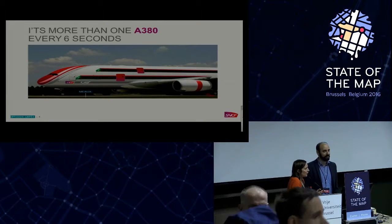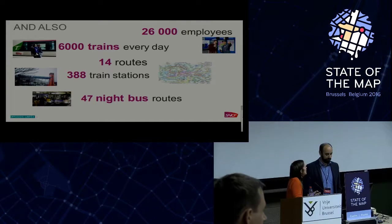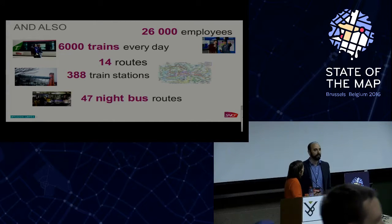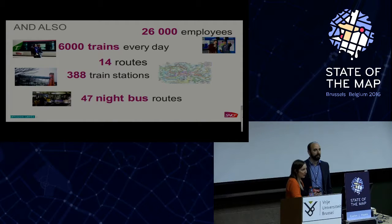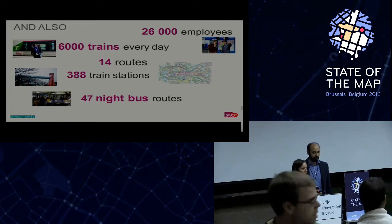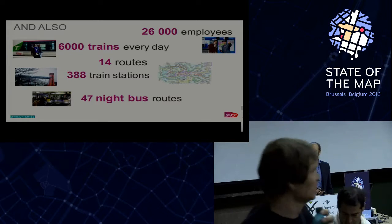Some more figures. We have 14 train lines across the Paris area. We also have 47 night buses. We have 6,000 trains running every day as well, and 388 stations. So it's quite a lot of stations, and they are spread across all the territory.